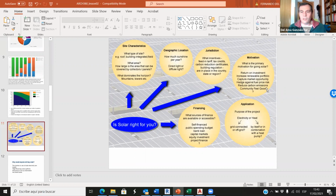And then community feel good. Well, that's another motivation. I want to do something good for my community, and reducing emissions and stopping burning fuel can contribute to a better community. Okay, so all these are motivations. So what kind of client do you have? Do you have a client that wants to make the community a better place, or do you have a client who wants to return the investment as soon as possible? Well, we need to be aware of that.